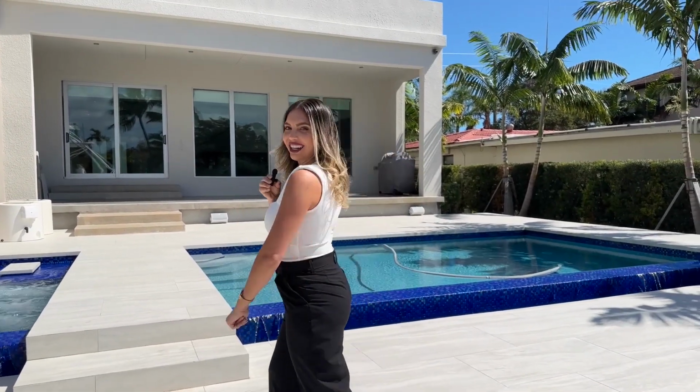Now, I want you to envision yourself in this property, either if it is just for you, for your family, or as a relaxation paradise when you're visiting Miami. Without further ado, let's begin with the tour.